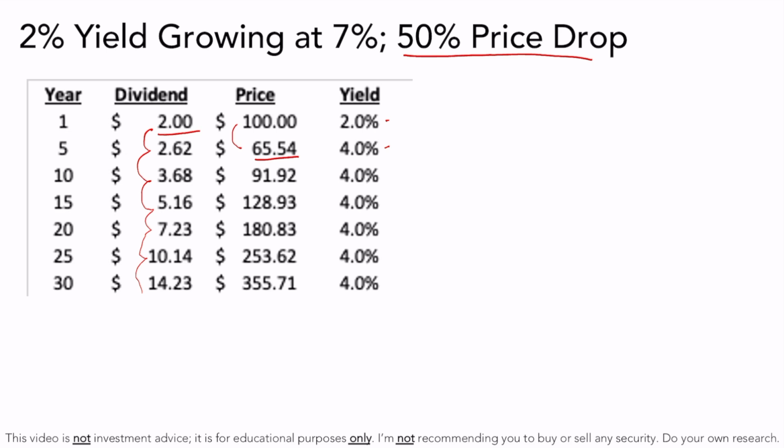10 years, we keep this relationship the same. So $3.68 dividend divided by $91.92 price equals 4%. So now the price is growing exactly with the dividend. And after 30 years, we see that the yield on cost is still 14%, divided by what you paid, $100. However, the current dividend yield in the market is only 4%. So that means that the rising dividend has led to a rise in the price of the shares. So after 30 years, not only have you collected all of these dividends growing over time, but you also have a stock worth $355.71.